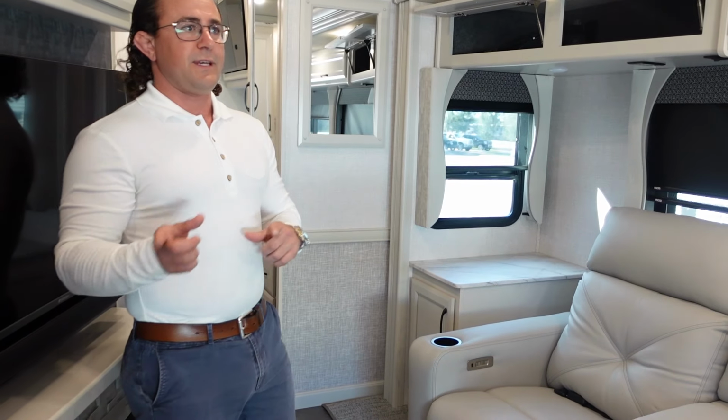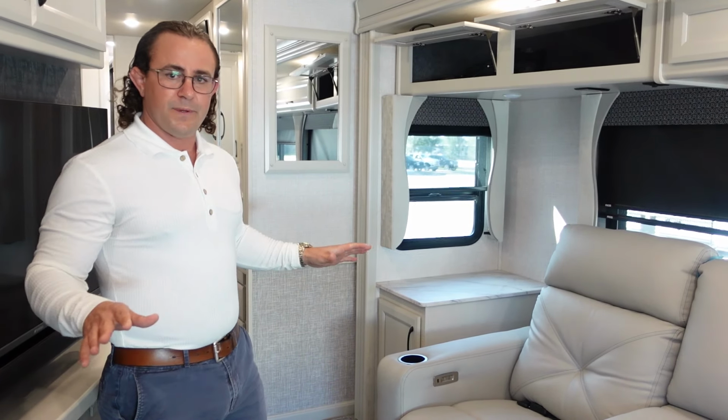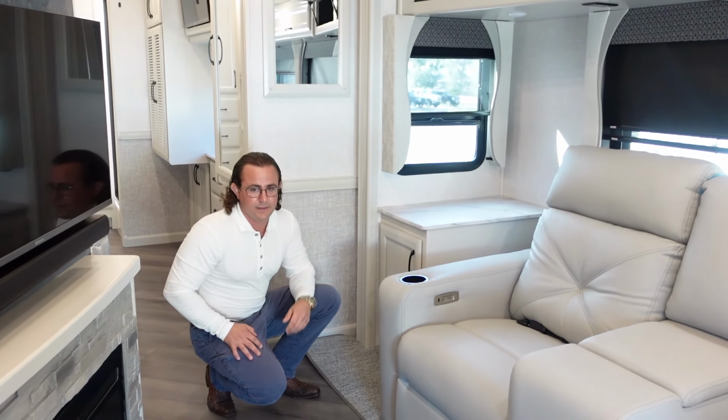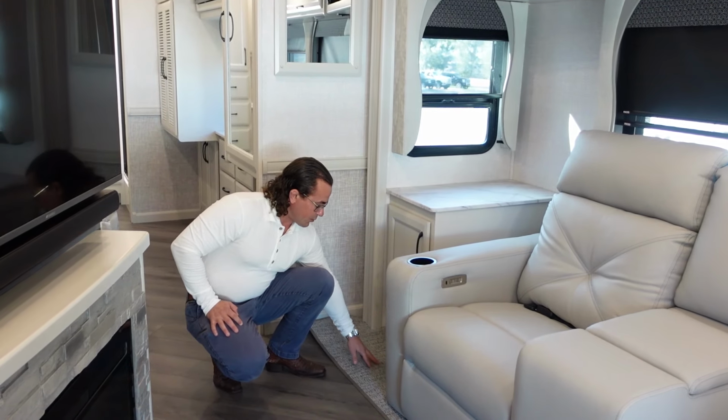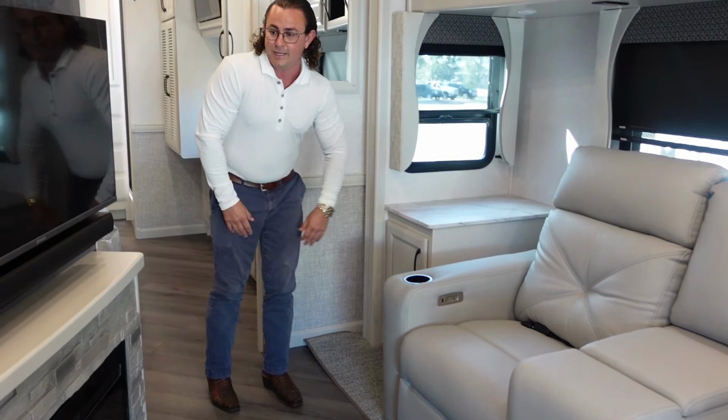One change that they did do going into the 2025 model year is to remove all the carpet. So if you look right here on the slide, this used to be all carpet. Now it's got this like marine mesh fabric in here, but it's more durable. Of course, it's not going to smell funny like carpet, and definitely think I'm a big fan of that.